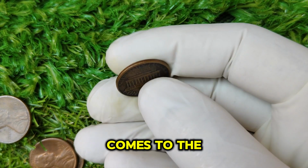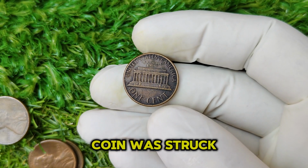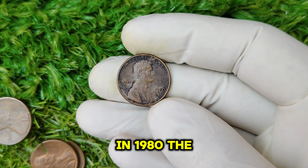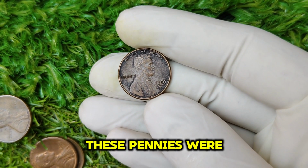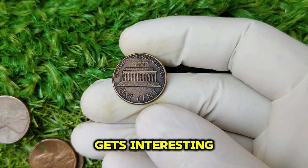Now, when it comes to the 1980 Lincoln penny, D refers to the Denver Mint, where this particular coin was struck. The Denver Mint has been a major producer of U.S. coins since 1906. In 1980, the U.S. Mint produced billions of pennies due to high demand. So you might be asking, if billions of these pennies were minted, what makes this one so special and valuable? That's where it gets interesting.